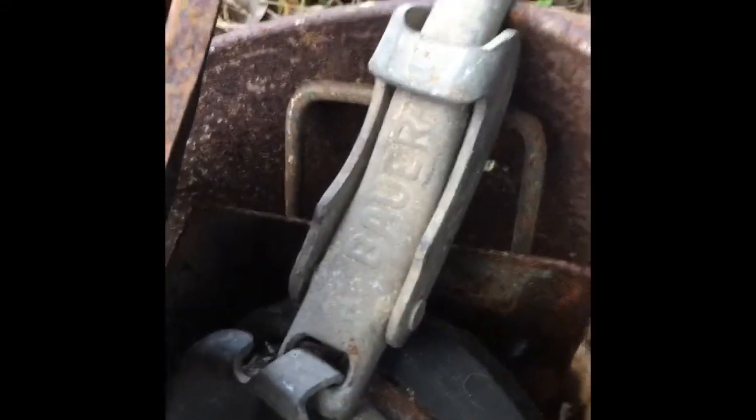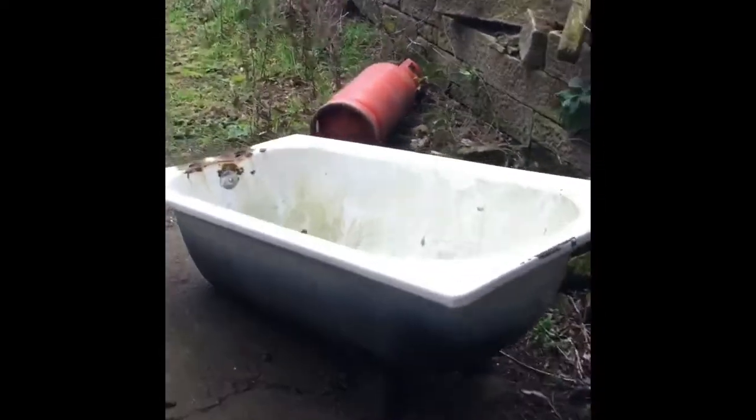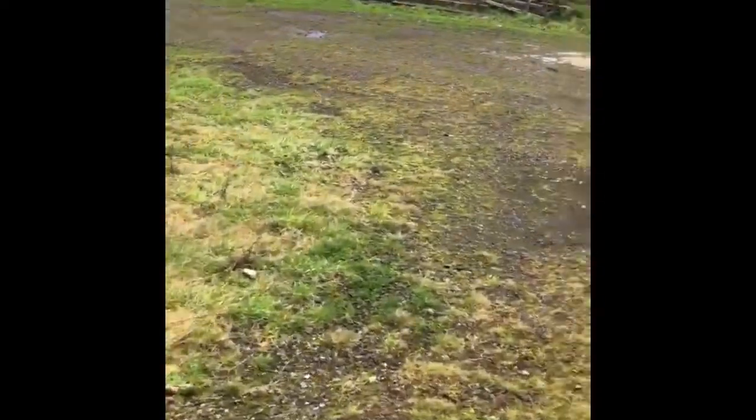There's lots of old stuff here. Some sort of machine of some kind. And as always, you either get a toilet or you get a bath. And gas canisters. And this is obviously the outside of the stables, as you can see. Yeah, it's quite a big site. It's a good one to walk around in.